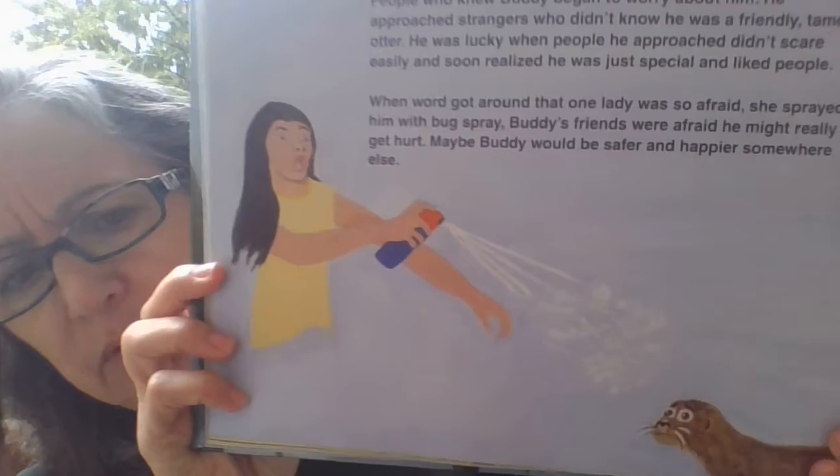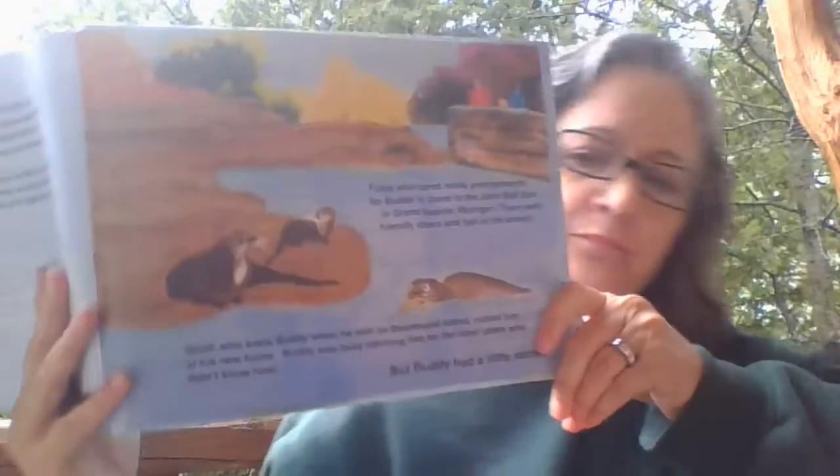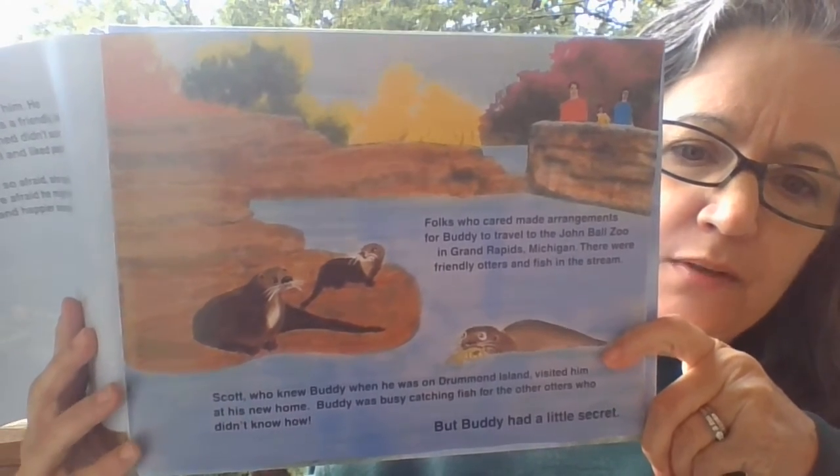Oh, that's when the lady sprayed him with bug spray because she didn't know that he was friendly and wouldn't hurt her. And there he is at his new place at John Ball Zoo, catching fish for the other otters. That's silly.